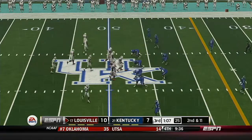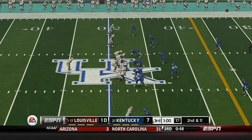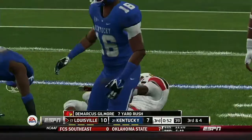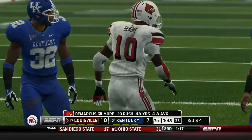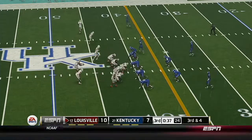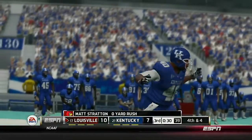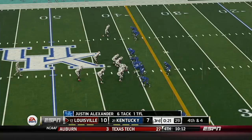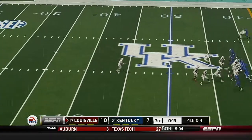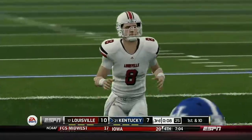Second down and 11. Ball on the 48-yard line. Decent run up the gut. That's good for a gain of 7 yards. That'll bring up third and four. Double tight, double tight. Fourth down. Tackled for a loss. He's going to try to coffin corner this one. This punt goes over the goal line, and this will be a touchback.